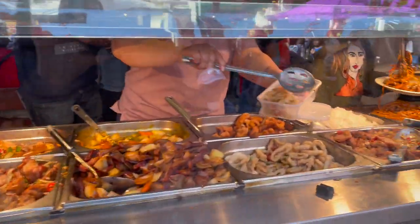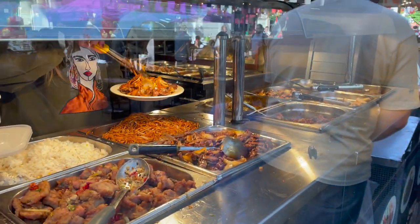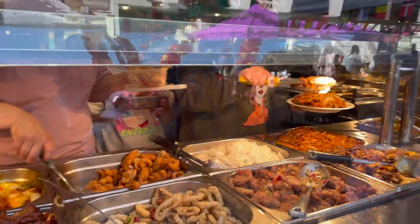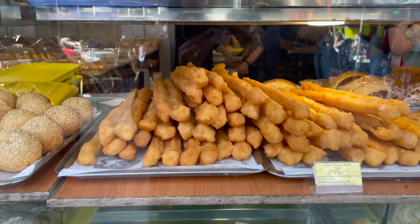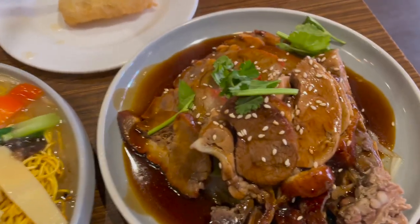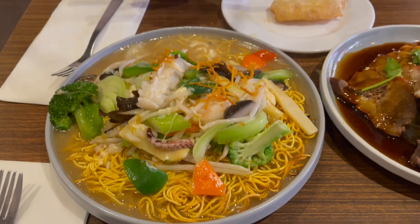This seems to be super common where you can get a plate for all you can eat, or you can do a container like that for like $6.99. Cash only. Everything is cash only, and a lot of stuff contains peanuts. It's a struggle trying to find a place to eat. We finally found a place to eat. We have some roast duck and we have some seafood tao mein.